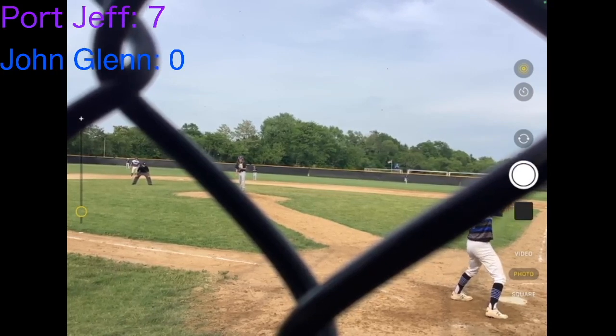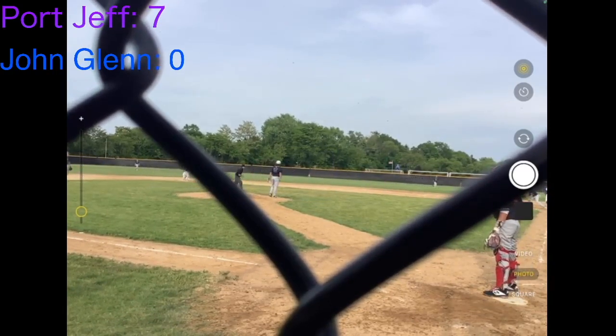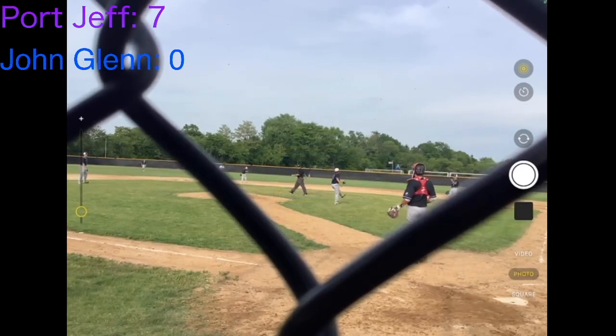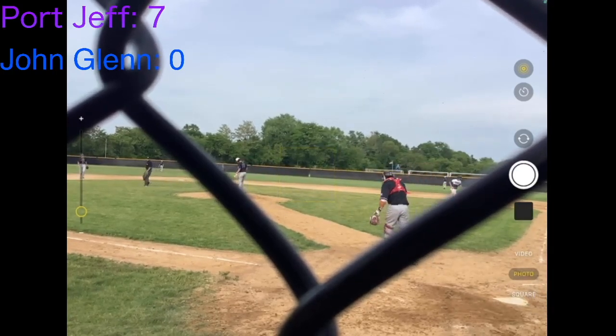Would like him to kind of shut the door right here, not allow any runs to come in or anything of the sorts. That one's going to be grounded over to Luke. He's going to try and turn this double play. Obviously not going to be able to, with the speed of Lindquist. But they do get one out, so it's not the end of the world. Runners on first and third.